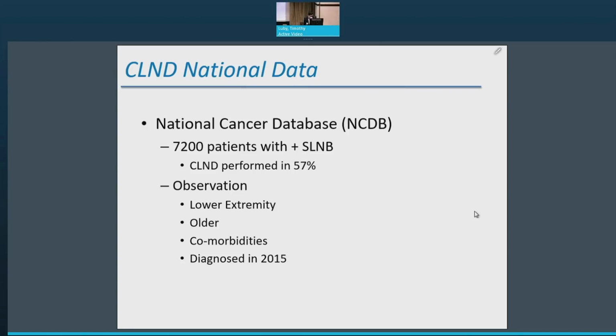And this was just published as an abstract. The actual paper isn't back yet. But this is a review of the National Cancer Database. So the National Cancer Database is a database that collects data from patients of any hospital that's accredited by the American College of Surgeons Commission on Cancer. And they looked at 7,200 patients who had positive sentinel lymph nodes to try to figure out what the practices across the U.S. were. And it sort of mirrors what we do.